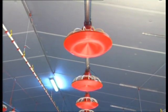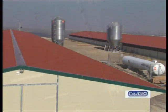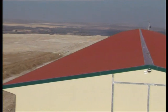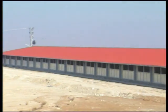The result is a product perfectly studied to get the best results in the production of poultry meat, always with very well isolated buildings adapted to the climate situation in each country. Inside, buildings are completely flat for a perfect cleaning and disinfection. Depending on the building system, more or less open, we build the adequate eaves to avoid rain water and sun rays getting inside.